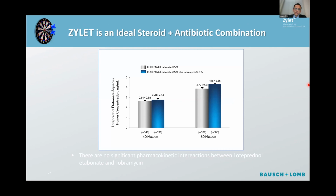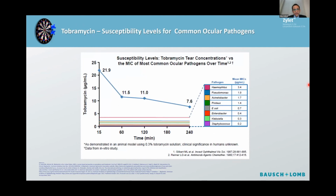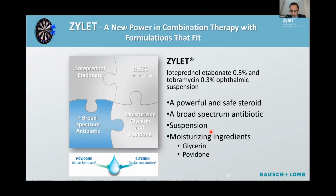And in the Xylit formulation, the loteprednol etabonate concentration in the aqueous humor with or without tobramycin was the same, which means that in Xylit, loteprednol and tobramycin do not affect the pharmacokinetics of each other, so they are very suitable for combination. Also, the Xylit formulation is designed to have a steady concentration of tobramycin in the tear film up to 240 minutes. We can see here that the tobramycin tear film concentration is higher than the minimum inhibitory concentration required to kill 90% of most of the common ocular pathogens.